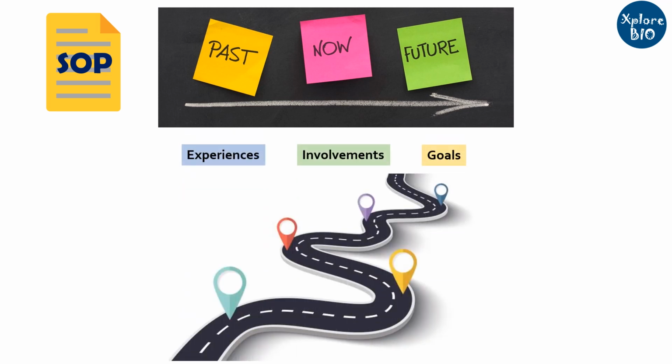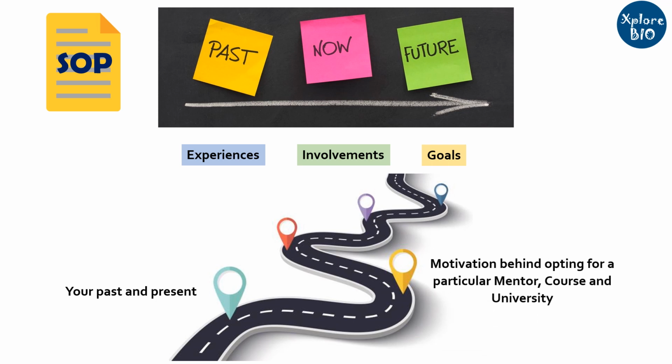Here is an outline or a roadmap to write a perfect SOP. First, you mention your past and the present. Then you mention your motivation behind opting for this particular mentor, course, or university. Next, you have to connect your past and present with the future. Next, you have to mention that it is a two-way benefit for you and for the university as well. At last, you have to conclude. Now, without any delay, let's learn about all these in a step-by-step manner.